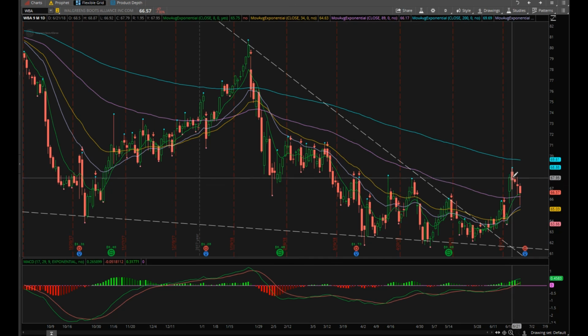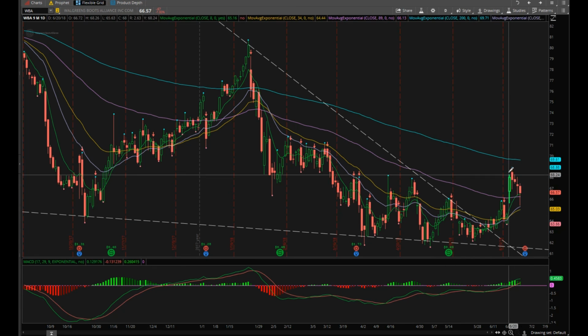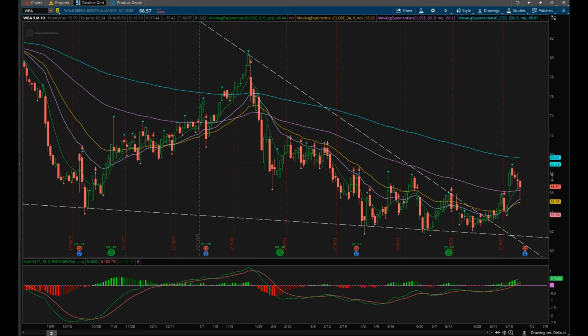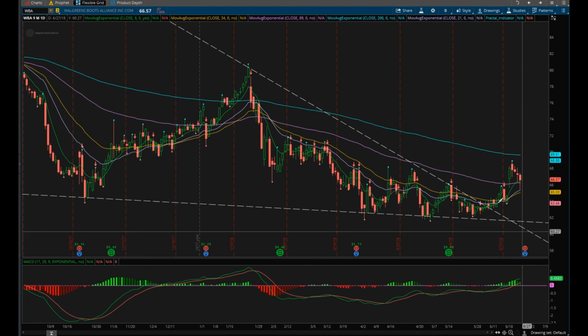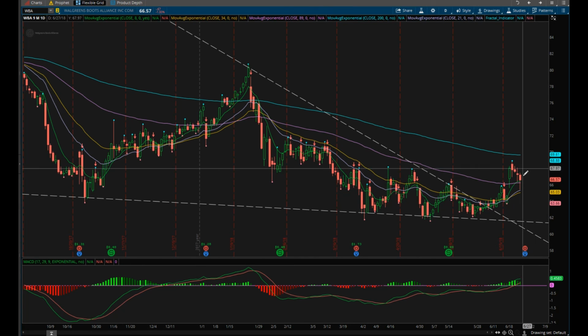Then the next one up was Walgreens. Walgreens moved nicely to the upside. Earnings are on 6/28, so a couple of days from now there's earnings. So this is not a trade that I would recommend taking just before earnings. Well, depending on the strategy, but if you take a position here, be mindful that there's only a couple of days before the earnings release.